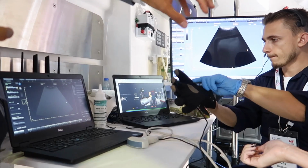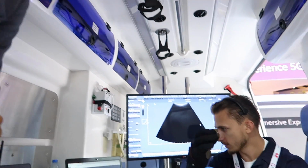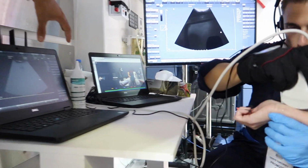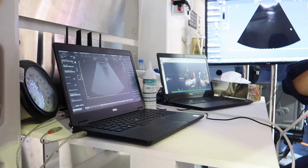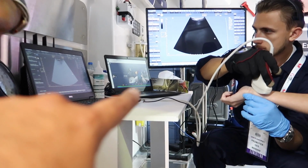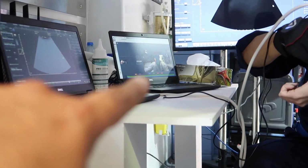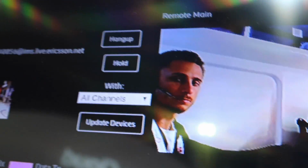We have our IMS data channel that is running over 5G, and the doctor is controlling the hand of the paramedic in the 5G ambulance. Okay. And the results of the ultrasound are visualized for the doctor in Abu Dhabi, live over Ericsson 5G. That's crazy. So the doctor you can see there, I'm gonna try and zoom in, is actually controlling it himself. So this is what the doctor would be seeing in real time.